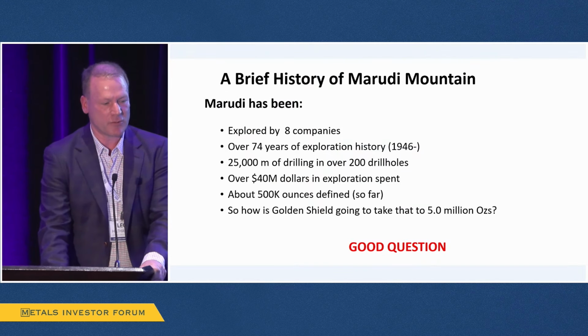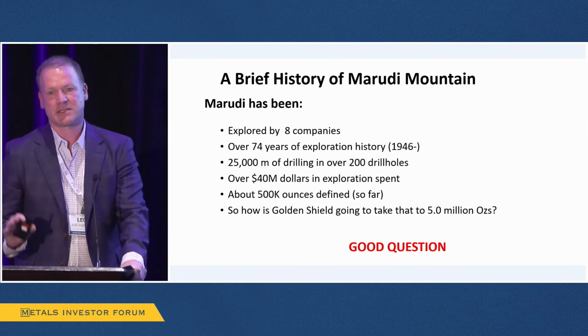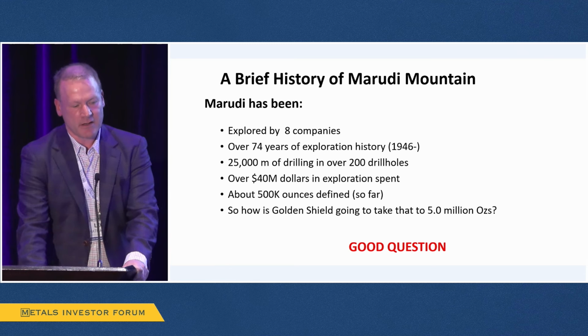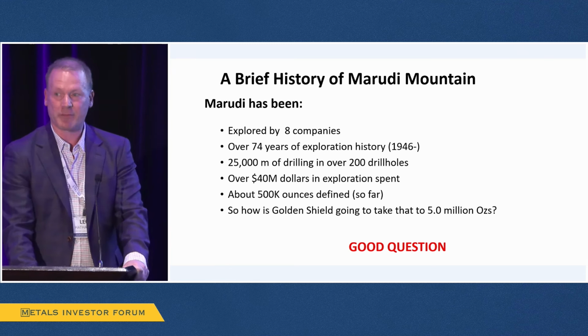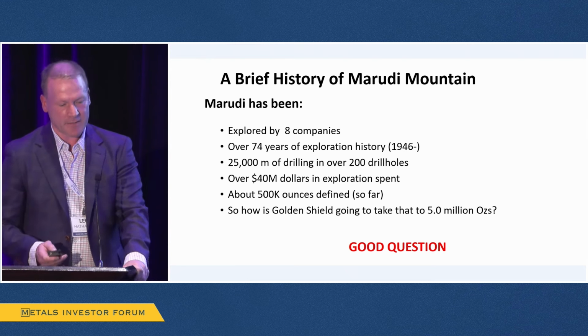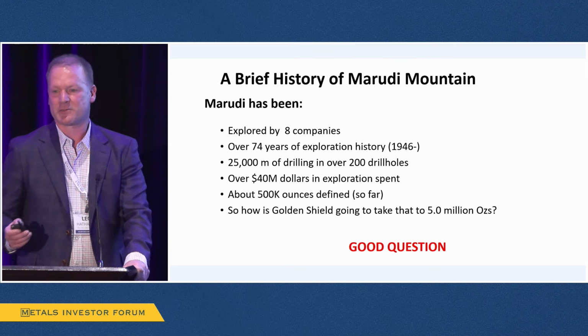Marudi Mountain has been explored by 8 companies. Marudi Mountain is a flagship project in southern Guyana. It's been explored by 8 companies over 74 years, with 25,000 meters of drilling, 200 holes, and over $40 million spent on the project, with about 500,000 ounces defined so far. So what are we going to do to take that to 5 million ounces, which is really what we're trying to do?